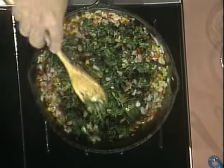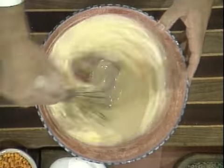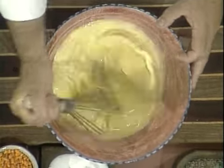While this is sauteing, I have a big bowl here. And in the bowl, I have about 8 eggs. That's right, 8 eggs, if you can imagine that. About 1.5 cups of cream. After all, this is a souffle, remember. I'm going to whip all of that around, and then I can season this.